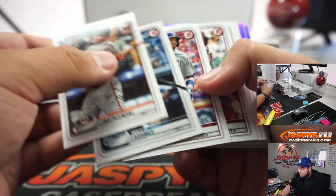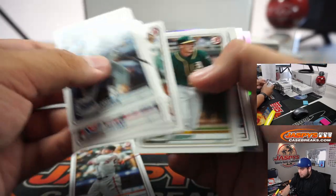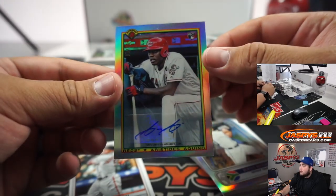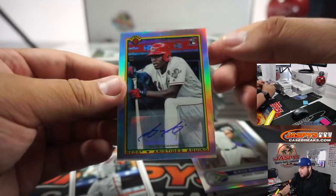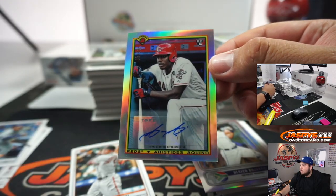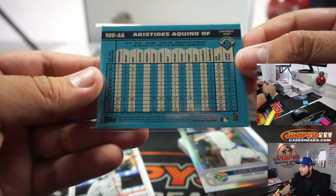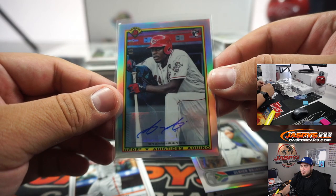Stack here. This should be at least what, one, maybe one auto? Yeah, like one auto. Wow, we got a Aquino, 5 out of 30. Little sticker autograph, but it's still a rookie and it's still an auto. For the Reds, going to Jonathan.